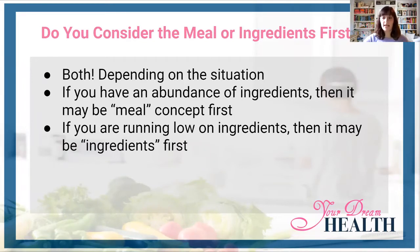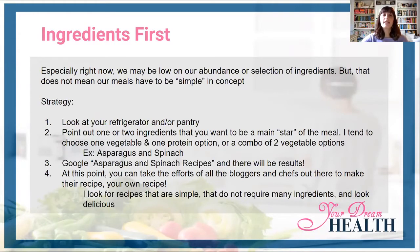So if you're doing an ingredients-first approach for a meal, especially right now, we might not have our favorite ingredients. I know we've been going to the grocery store and sometimes it's been completely clear of the produce section, which is awesome because that means people are eating produce, but you might not have as many options. But that does not mean that your meal has to be simple in concept.